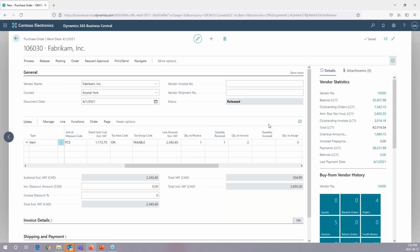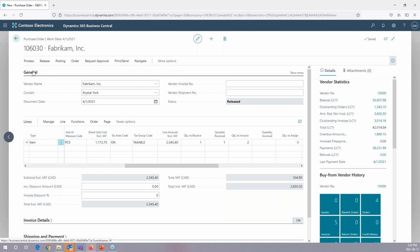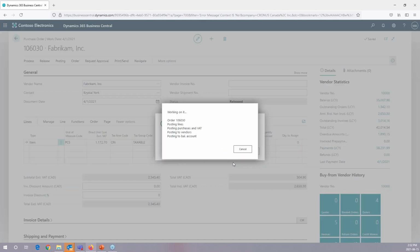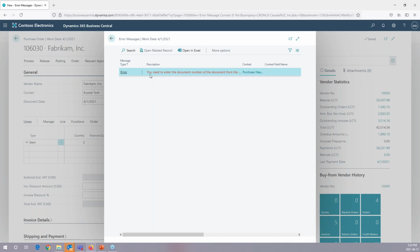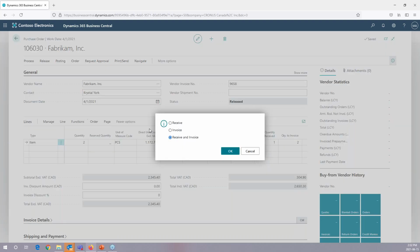So now to complete this transaction, bring everything to invoice, we can go ahead and hit post and invoice. But I know that the solution is going to get mad that I don't have an invoice number. What I want to show you is that if I say receive an invoice, it will come up with an error message that tells me that I need to enter a document number for the vendor invoice field. I'm showing you this to show that the error messages that come up are very easy to understand and able for us to make those corrections very quickly. So now let's go ahead and post. This time I'm going to say receive an invoice. I'm going to receive the remaining 1 and I'm going to invoice for the 2.